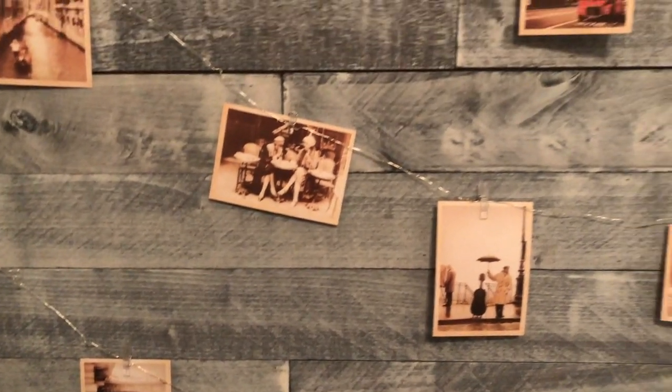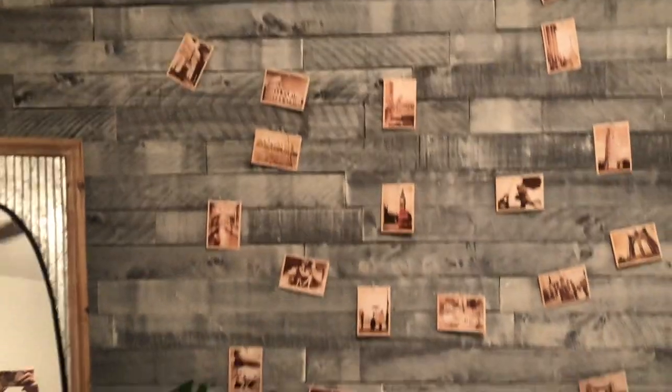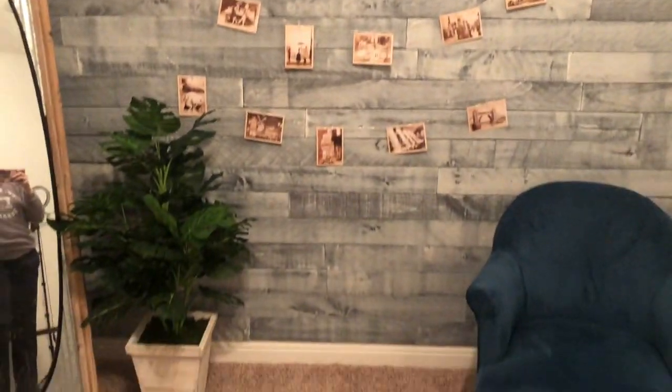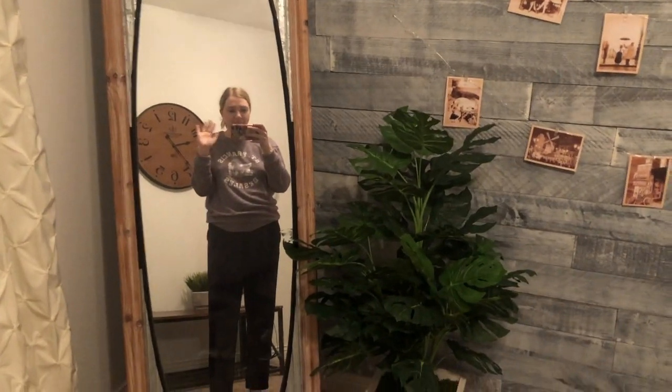Here's a closer look at my backdrop. So I got all these postcards. They were in the room before, if you remember from the beginning. But again, I got them from Amazon for just a couple bucks. I got a pack of like 50 vintage postcards. They're not authentic, they're like remade vintage, but I think they're a really cool piece, and they don't really take away from the wall. Oh, hey, there I am.